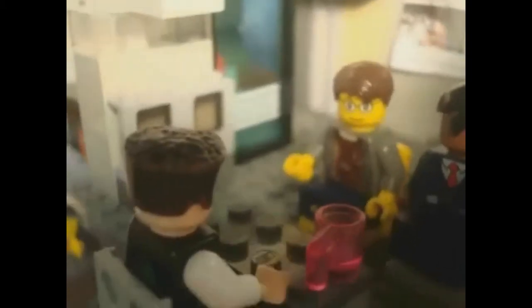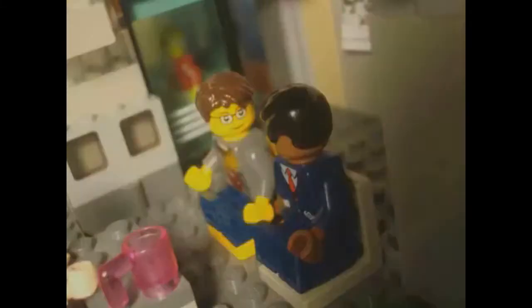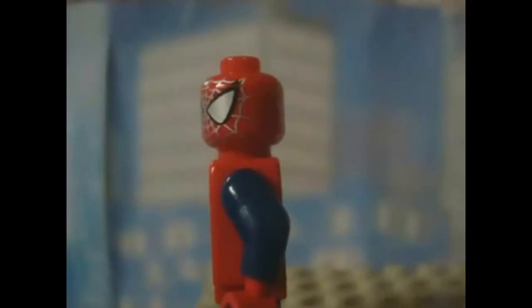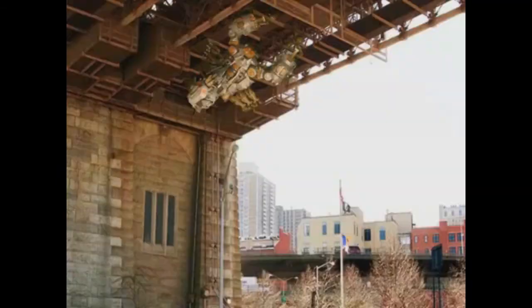Wow, that Daily Bugle looks very bad. I don't know how many times I've said this, but the Daily Bugle I made completely from scratch, like 5 years ago. I built that Daily Bugle 5 years ago, and it's probably the most unstable set in the entire brick studio area. Okay, see, his spider sense is going off because there is a holdup.